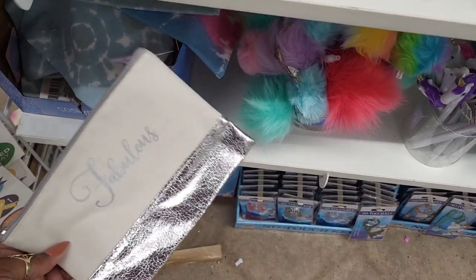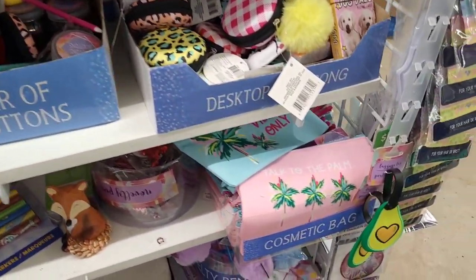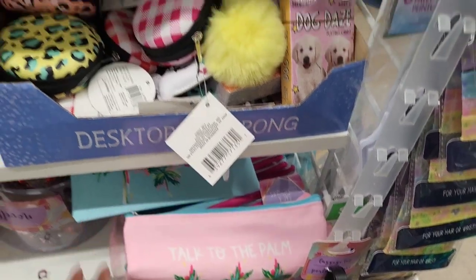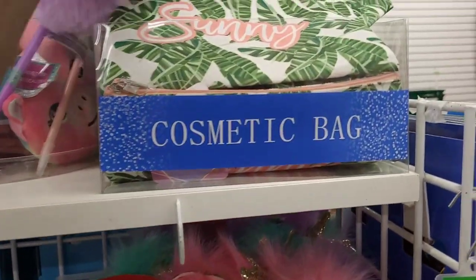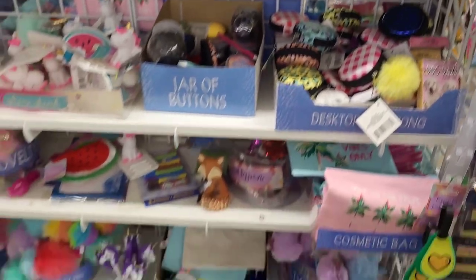I remember these. Fabulous. I think I did a giveaway with some of those. Some of these cosmetic bags. Good vibes only. Talk to the palm. We've seen those. Little earbud cases. More cosmetic bags we've seen. Sunny. Then they have some more. We've seen a lot of those in my walkthroughs.